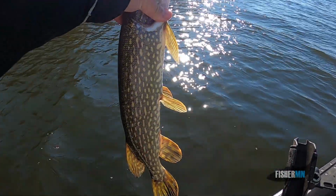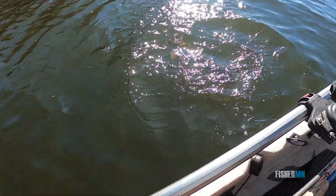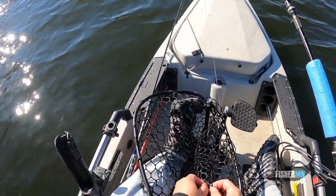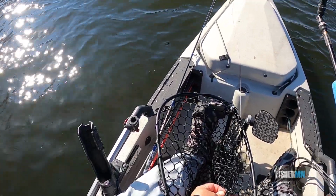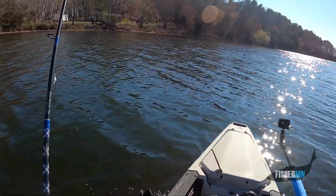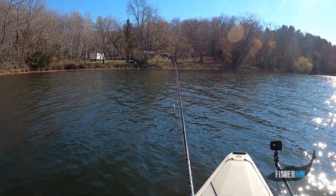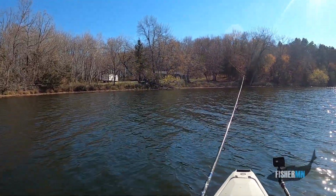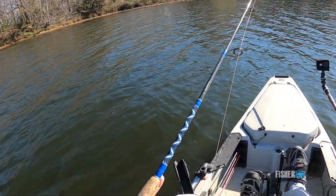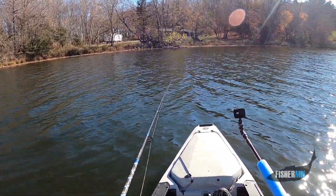Alright, got a chunky northern going back. Once again, forgot to have the camera on, but we still got it on the release. Just got a northern. I didn't get the full northern on camera. I just got the release. But this crankbait is the only thing that's produced a fish in the last probably hour and a half.